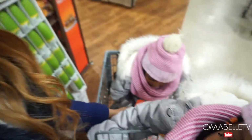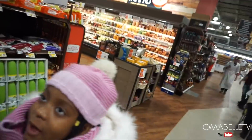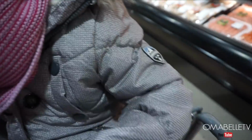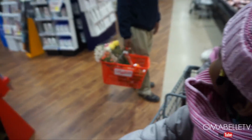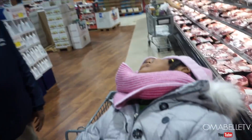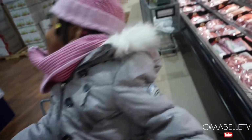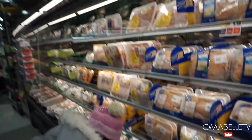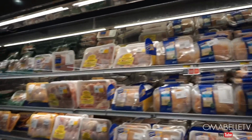Mommy, can I hold the camera? No, you can't hold the camera because you're going to drop it. Oh, wow. You're all beautiful. Say thank you. Chicken. We have to look for organic chicken, mommy. Oh, Daddy.